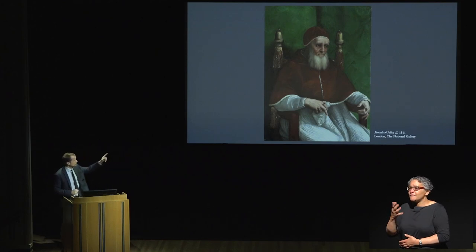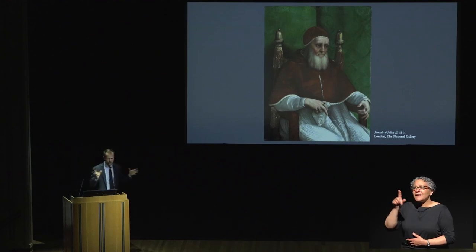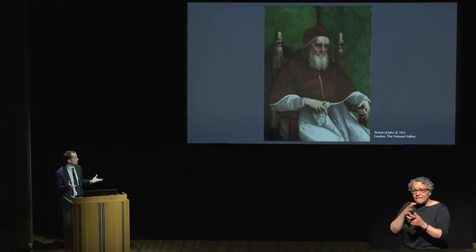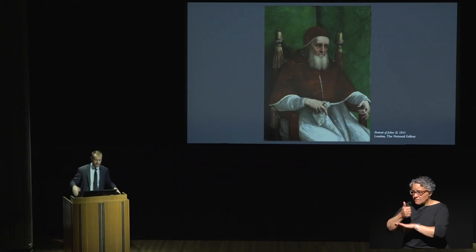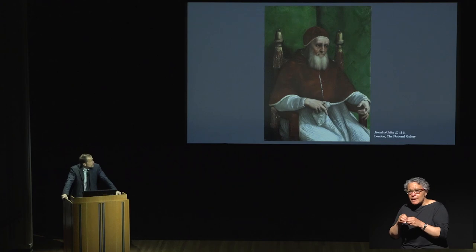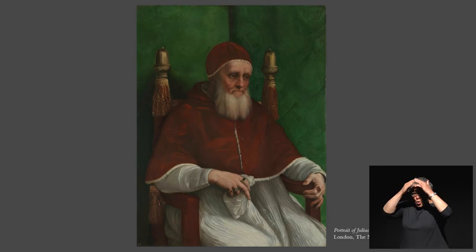This portrait is painted a few years later, in 1511, and it's extraordinary in many ways. It's a very influential portrait. It became the paradigm for papal portraiture of later generations. You think about Titian, you think about Velázquez, and you think about Francis Bacon, for example. What's so unusual about it is that we see this pope, who is known for his irascible, imperious behavior. He's a difficult character, who would fly into fits of rage and so on.